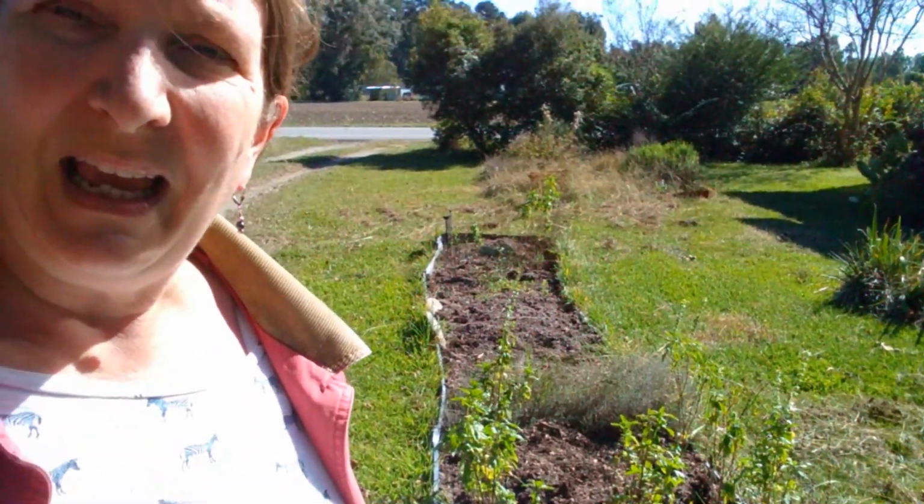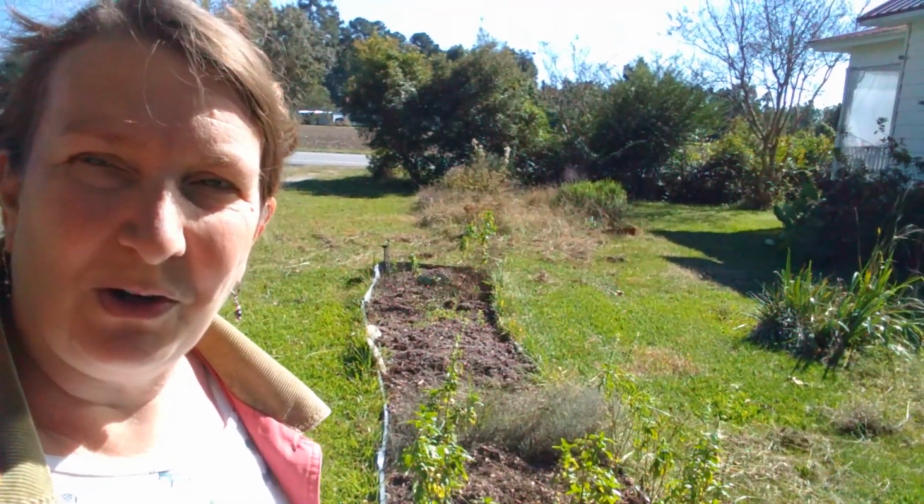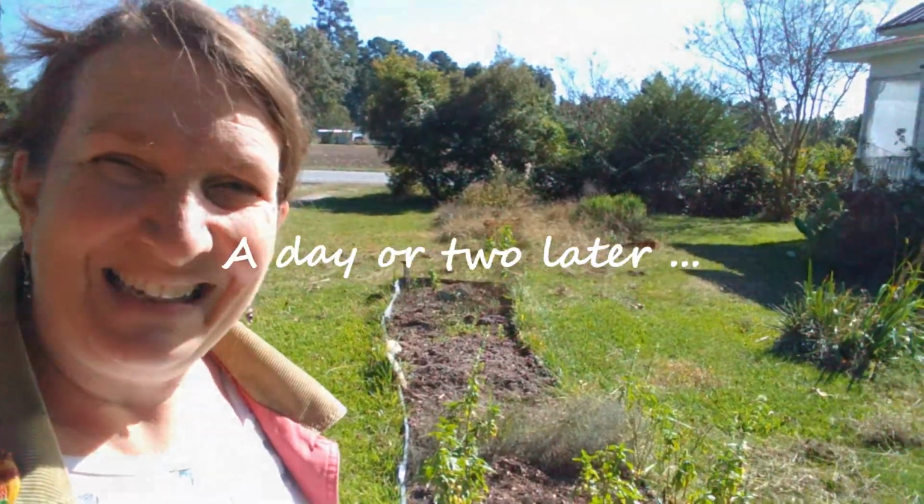Here's my herb bed, and I'm filling it full of mulch, and it's going to be much healthier next year for my basil and other herbs. So that's what I've been doing outside.